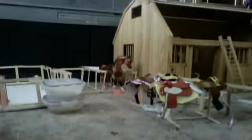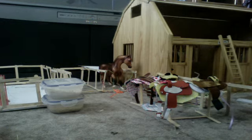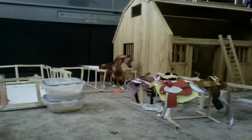They have little hay nets. Okay, there we go. There's a hay net there, and one there. And that is my barn. Oh, no, it's not. Sorry. I have a stablemate barn, one of the little red barns. Just let me bring down the horses because it's really messy up there. I think I have a couple more, but I have no idea what my mom did with them.